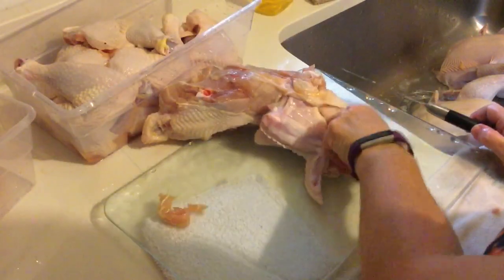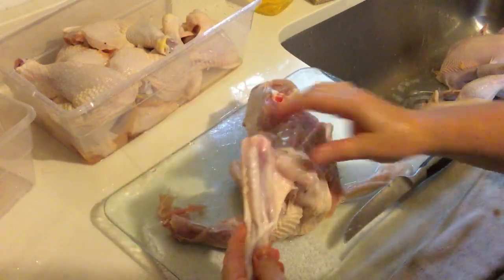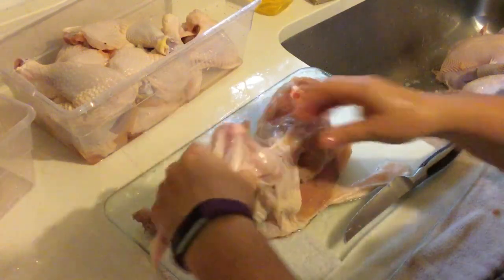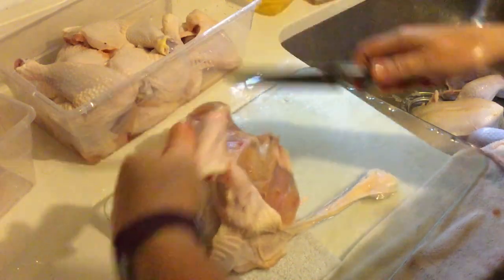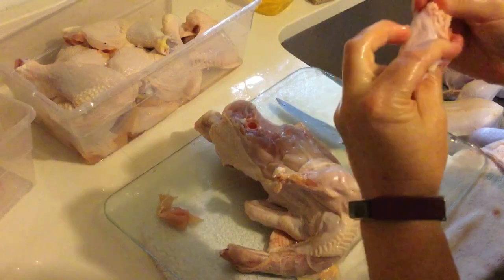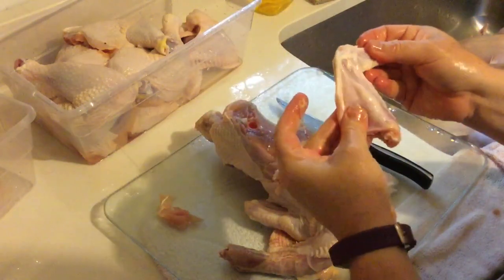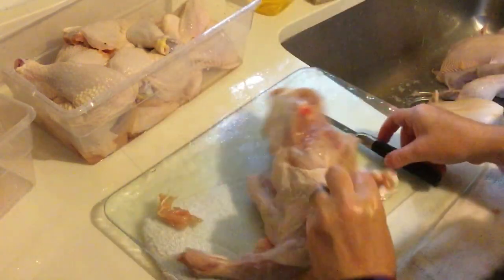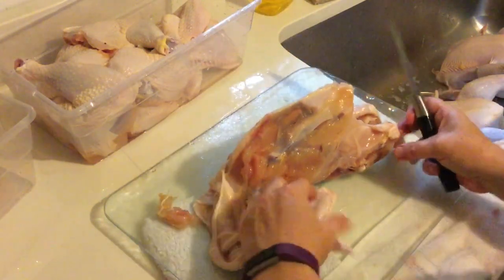Okay, so what we're left with is the back and the wings. Now this wing is broken, so maybe I can just leave this. This isn't really, well, I'll take the bottom part of it, I guess. This wouldn't really make a great chicken wing to eat just like it is. I guess I'll save this part, but I will leave the rest attached to this back, and it won't be wasted, it'll be used to make stock.